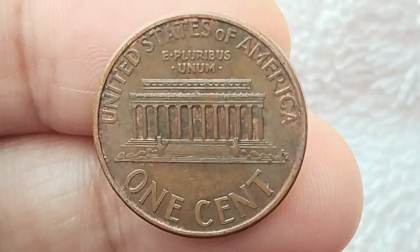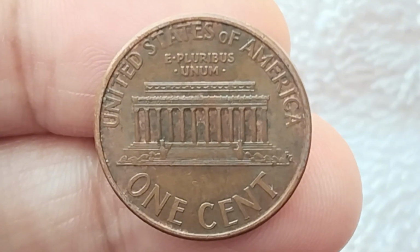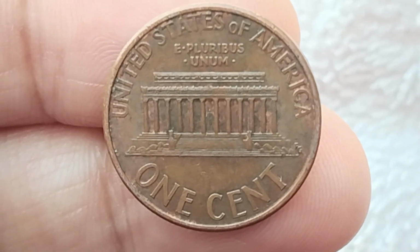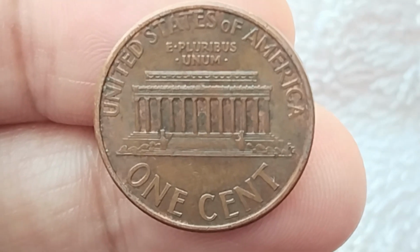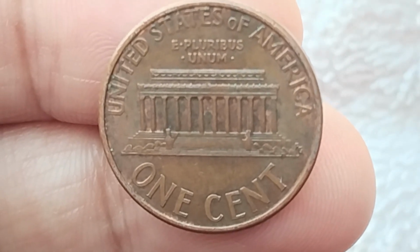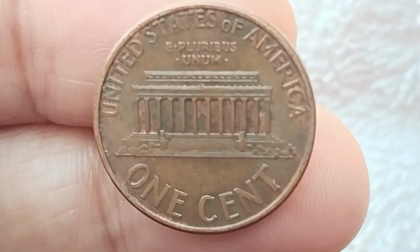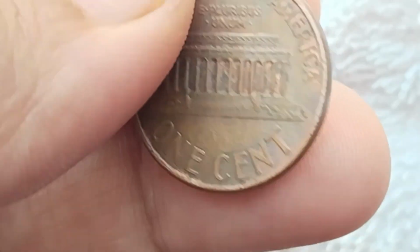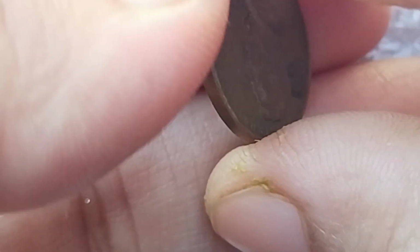can create massive value. Coin collectors love error coins, and 1998 pennies with double dies, off-center strikes, or wrong planchets can fetch massive amounts. One famous error is the wide AM variety, where the letters A and M in America on the reverse are farther apart than normal. This rare variety can push the value of the coin into thousands, or even millions, if in pristine condition.